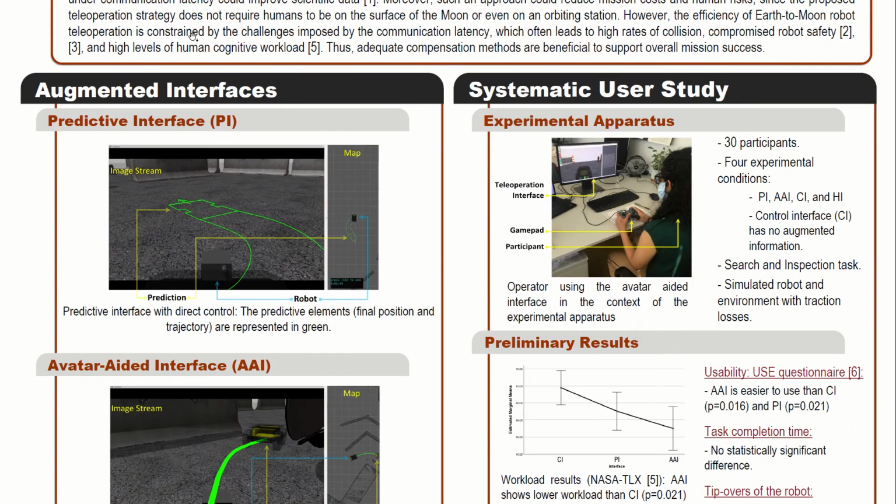To minimize these negative effects, we have implemented and tested 3 augmented teleoperation interfaces that are immediately reactive to the operator's commands. The first one we named predictive interface, and the operator can directly control the rover while having augmented on the image and map a prediction of the path the rover will take in the next 3 seconds and its final position.